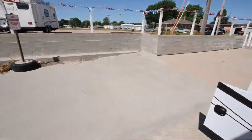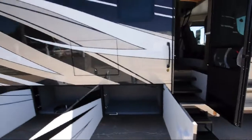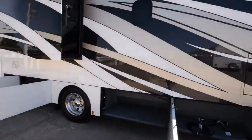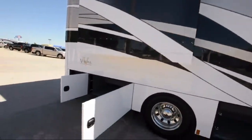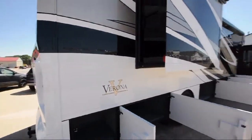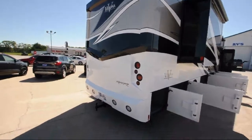Let's go check it outside. Before I do, this has levelers on it as well. Look at all this storage. You got an outside TV and speaker, frameless windows. This is full automotive paint. Nice awning covers, good touch.